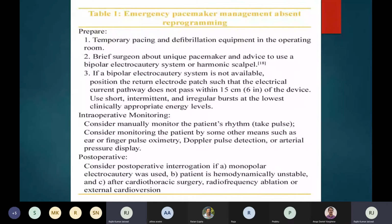So these are the guidelines which we have to follow in case we are not able to do reprogramming of the device before surgery. Normally what we do is that we call the pacemaker team to do the reprogramming, or we consult a cardiologist or electrophysiologist. But if that is not possible, or if the surgery is too urgent, then we can go ahead with these guidelines. Temporary pacing and defibrillation equipment in the operating room should be available.